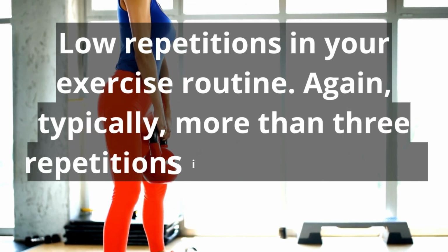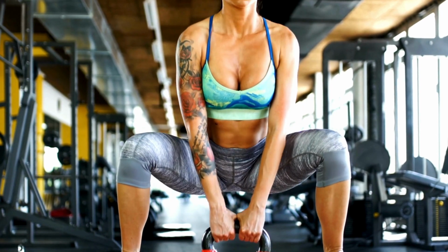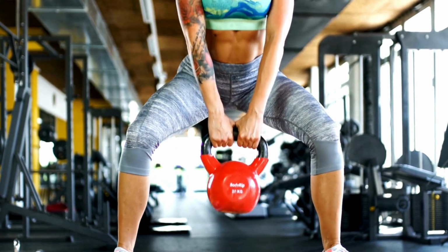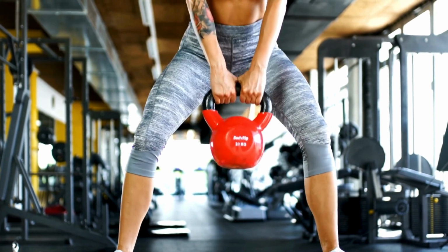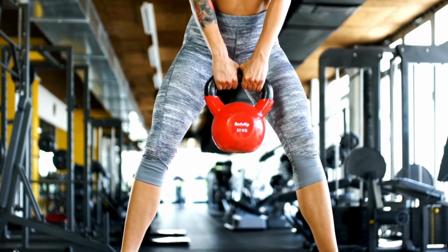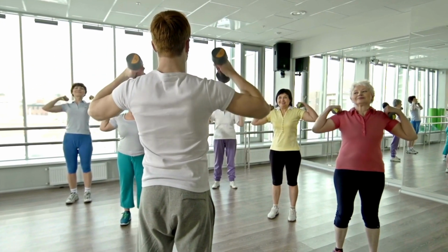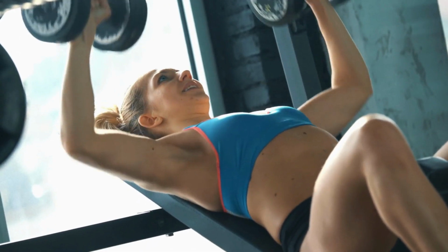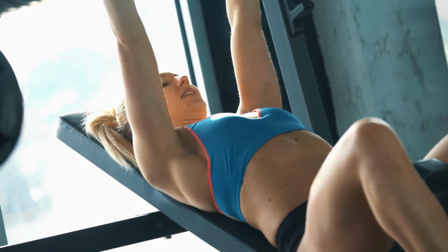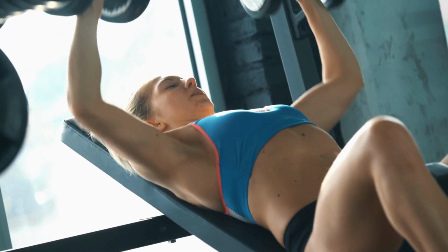Again, typically, more than 3 repetitions is better for low repetition sets, for injury prevention and faster progress in muscle building. In addition to providing greater mechanical tension, low repetitions and heavy weights are also more effective for training the fast twitch muscle fibers, which are muscle fibers that can generate a lot of force but also fatigue very quickly. Another major benefit of heavyweight training is that lower repetition sets are great for building muscle. They're also one of the best ways to get physically stronger.